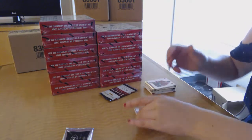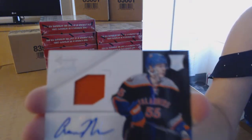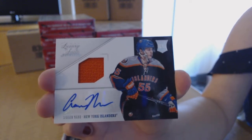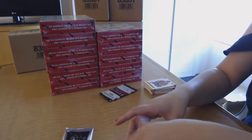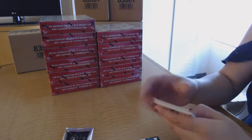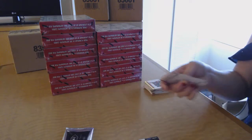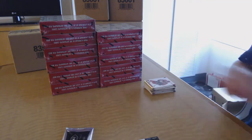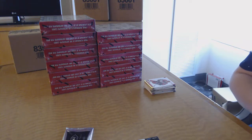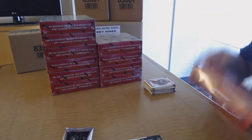We've got a luxury suite jersey auto number to 99 for the New York Islanders, Aaron Ness. Aaron Ness. And we've got a Heart Contenders number to 999 for the Predators of Shea Weber. Alrighty, on to box two.